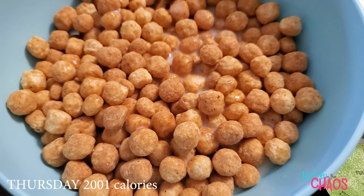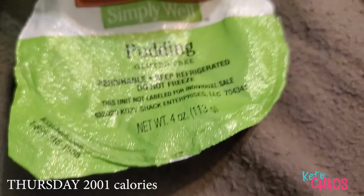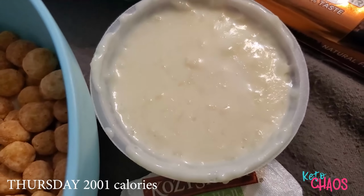Then I am also having a little rice pudding cup. This is definitely not keto, but it is sugar-free. So it is 12 net carbs for this teeny little thing and only 90 calories. So it's the rice that gives the carbs because it's sweetened with sucralose. This is the brand Cozy Shack Simply Well pudding. I heated it up so it's nice and warm.